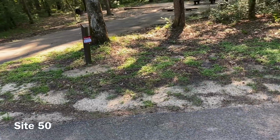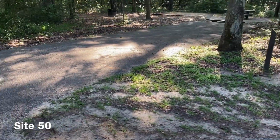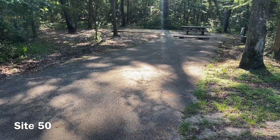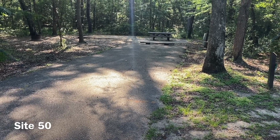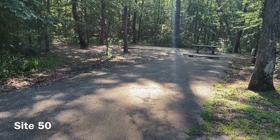And directly across the road, we've got site number 50. A little bit of slope to back down into it, but not too bad. We've stayed at this one as well, been able to level our rig out front to back. And you see that there is a little bit of the trail that comes right behind you as well.